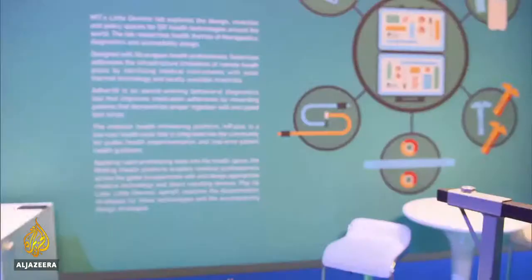New technology is reshaping the lives of almost everyone on the planet, including the area of healthcare. And it's not always the most expensive or high-tech devices which are the most effective, as I found out at an innovation showcase here in Doha.